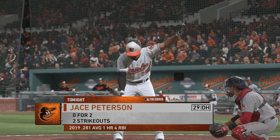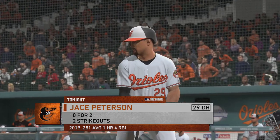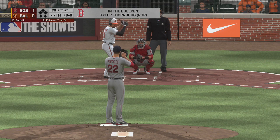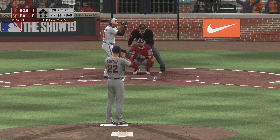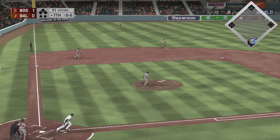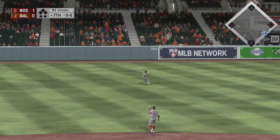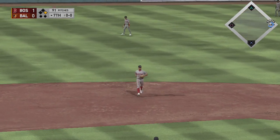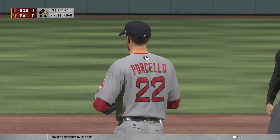To the plate now is the designated hitter, Chase Peterson. 0-for-2 for him to this point. This thing's far from over, even though we're moving into the back end of this game. Only down by 1. All they need to do is get this leadoff guy, and they're an extra base hit away from tying this thing up. And that'll be a base hit. So right away, the possible tying run is aboard to start the bottom of the 7th.